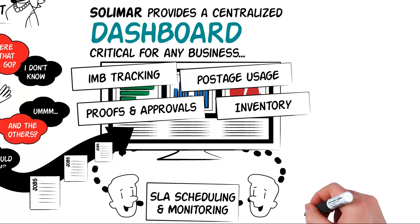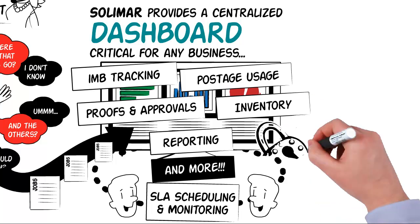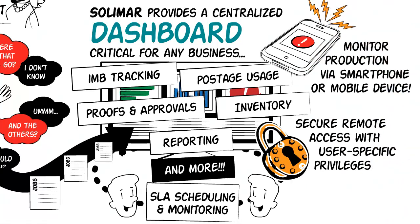Additionally, production and email campaign reporting services will enable Acme to plan, organize, and manage resources to achieve project and production goals, all from this highly secure dashboard. Acme can even remotely monitor production using their smartphone or mobile devices.